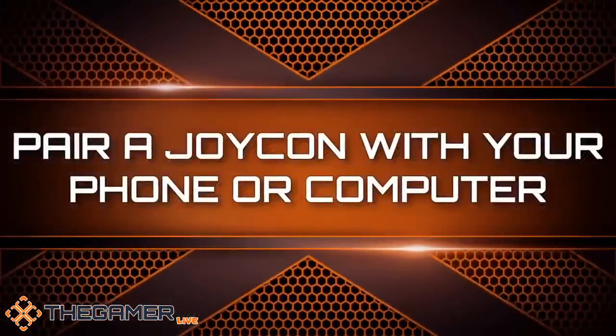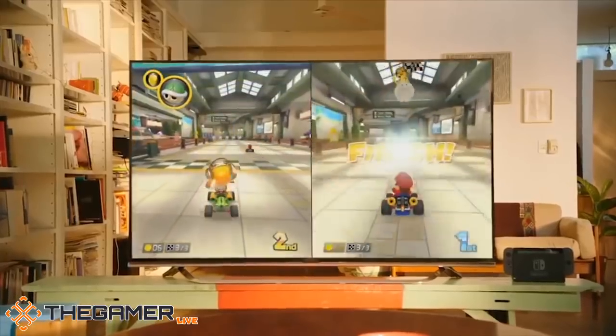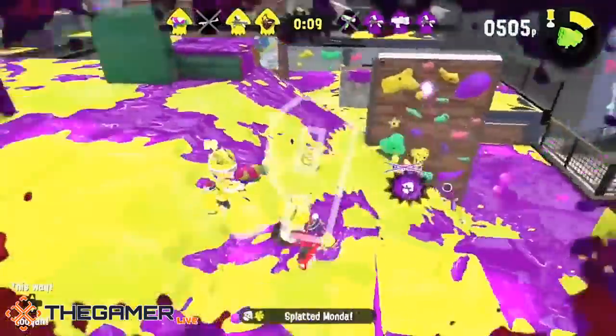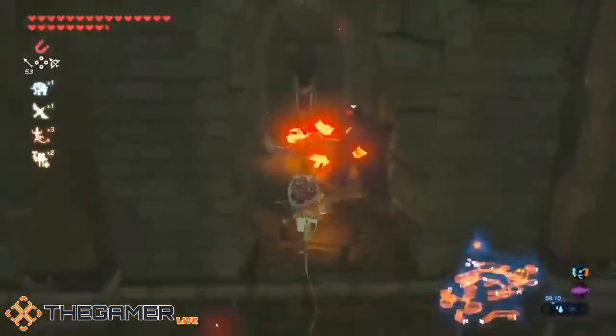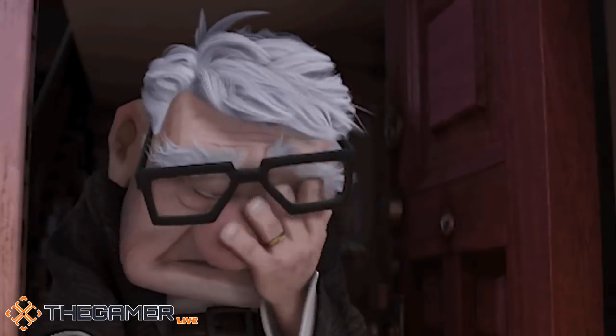Pair a Joy-Con with your phone or computer. The Nintendo Switch is quickly becoming one of the best video game platforms on the market. From Mario and Zelda to ARMS and Splatoon, the Switch has a sizable library of killer games that could take you years to complete if you wanted to play them all. And who has that much time anyways?